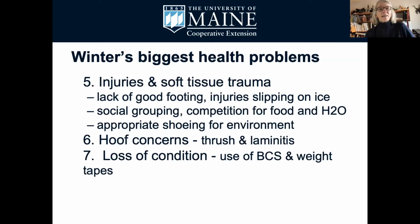The other thing in the winter, when horses are turned out in groups, there is a lot of competition for food and even getting at the water. So the social groupings of your horses have to be really monitored. If one horse starts getting excluded from the feed piles or pushed out of the water, they'll be in trouble. I'll talk about shoeing them a little more later.